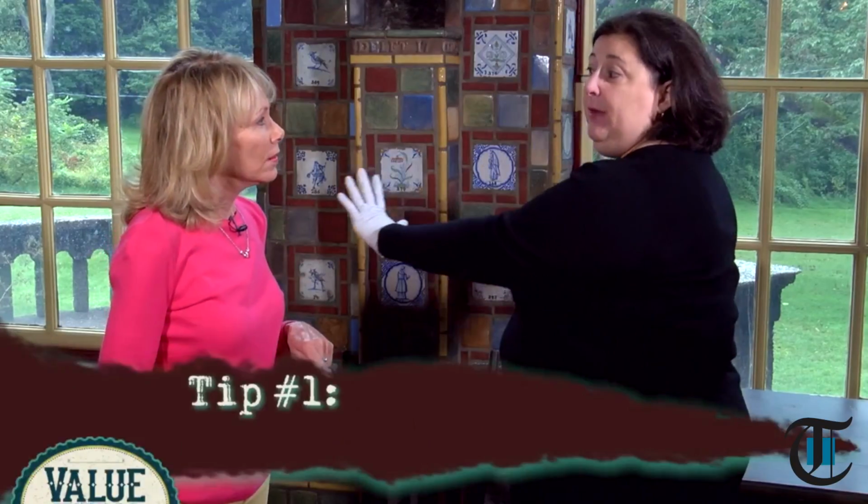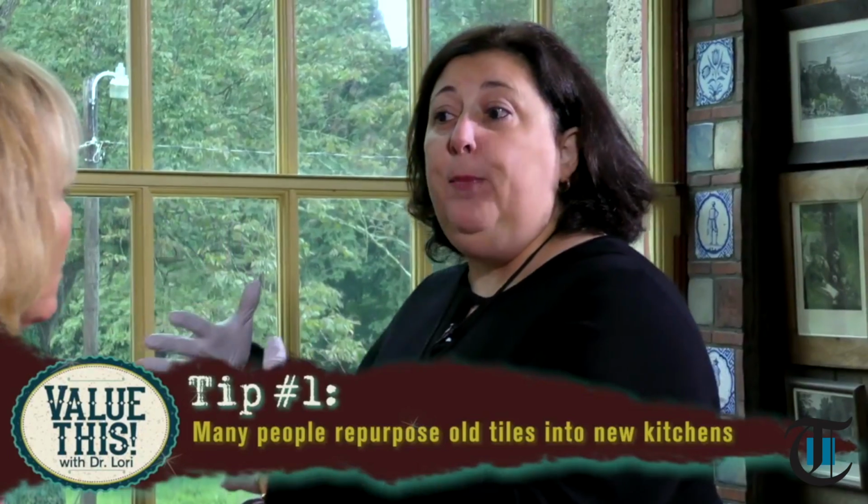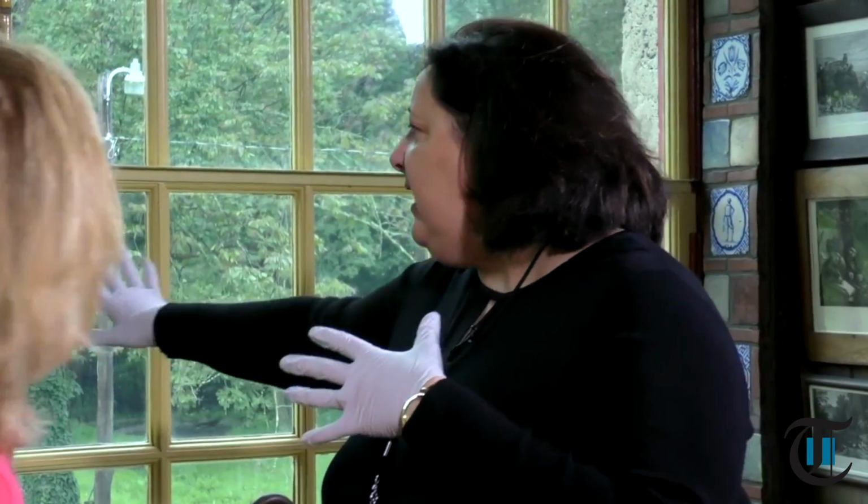I see lots of people buying them on the internet and trading them and then putting them in their backsplash in their new houses. That idea of integrating and repurposing pieces. A tile like these could be as low as $200 each, as much as $750 each for one tile. How do you know if you're being ripped off and you're not getting an original?